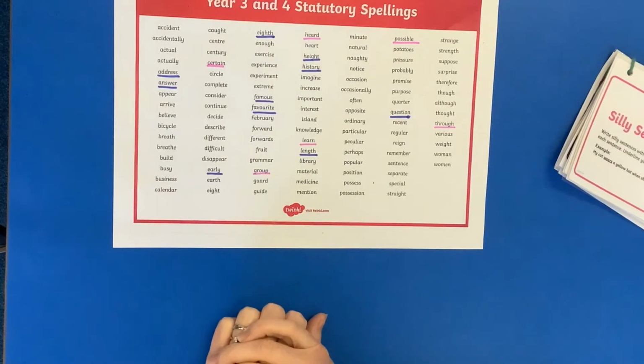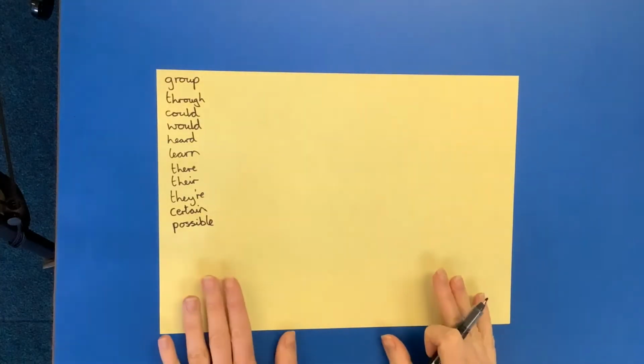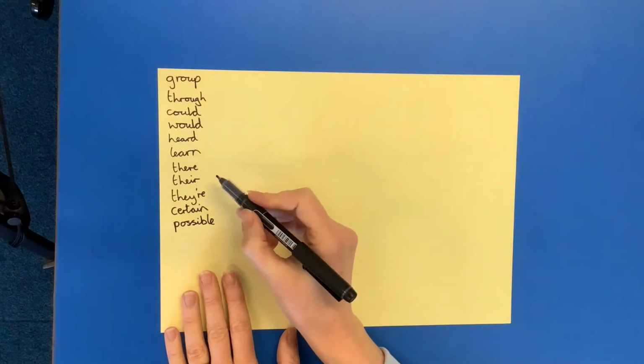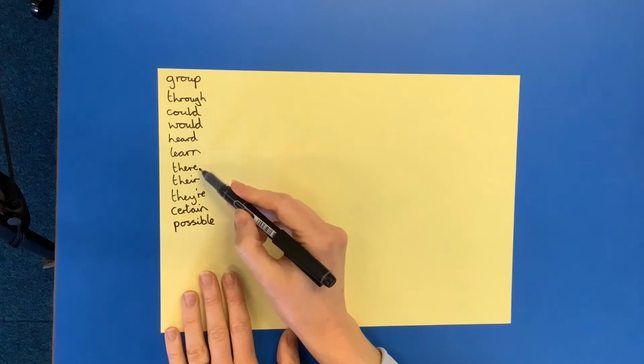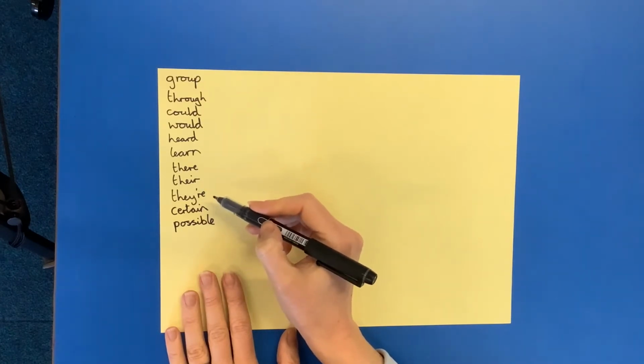So I'll give you that list in full. So here's my list of the words we'd like to be looking at this week. So we just talked a little bit about them. And I'm going to put a link in the bottom with a little link into a little video about the difference between there and there, because that is always a tricky one.